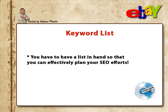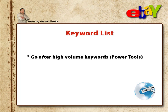So, how many and which keywords should you include in your list? There are several approaches to this process. Go after high-volume keywords. Basically, it means an all or nothing strategy, putting huge emphasis on the top few most popular keywords in your market. In our example, power tools. Long tail. Look for long tail keywords and get as huge a list as possible of keywords with a very small amount of competition. For example, in our DIY niche, a long tail keyword would be "Skil 18-volt battery."